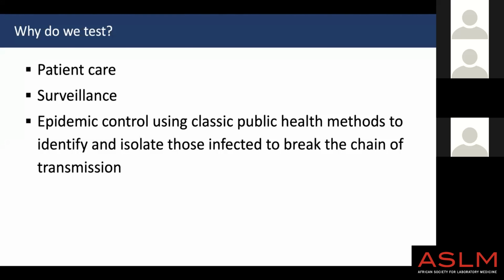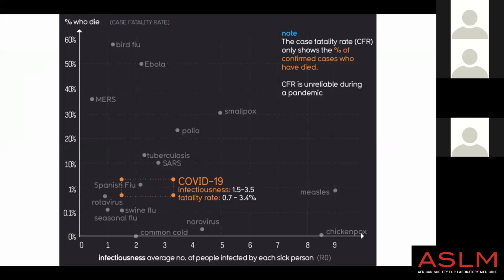Secondly, for surveillance, from the perspective of identifying new outbreaks. And that relates to the epidemic control efforts, because right now the main tool that we have to control COVID-19 is through classic public health methods of identifying and isolating those who are infected in order to break the chain of transmission.